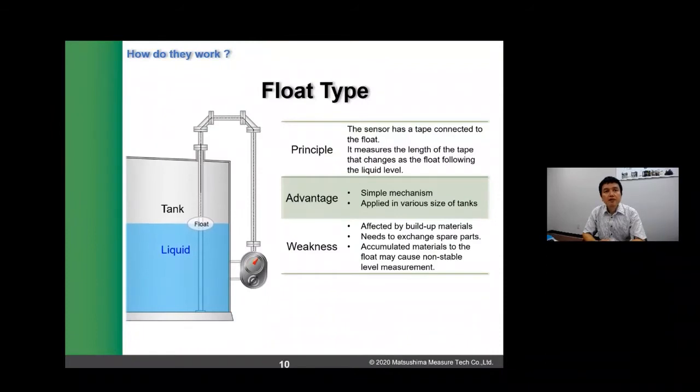The next is the float type sensor. It is a contact type sensor specialized for liquid applications. The float connected with a tape or wire rope floats on the liquid surface, and it measures the tape length at the liquid level. It is a simple mechanism, but some parts, including the tape, should be replaced occasionally. Also, it is not suitable for adhesive and sticky material because it is a contact sensor.